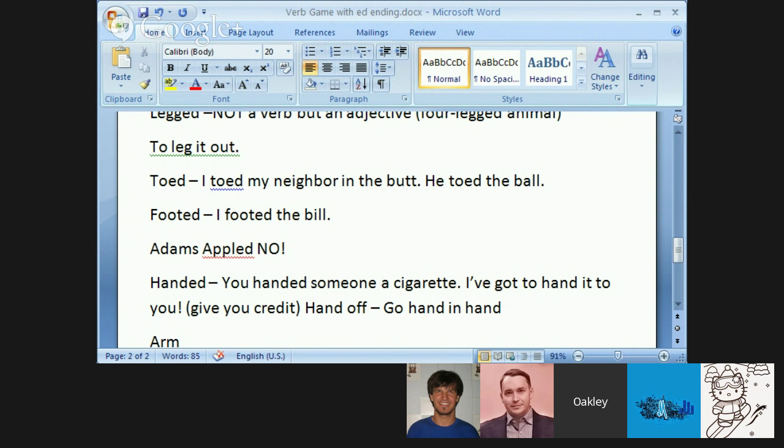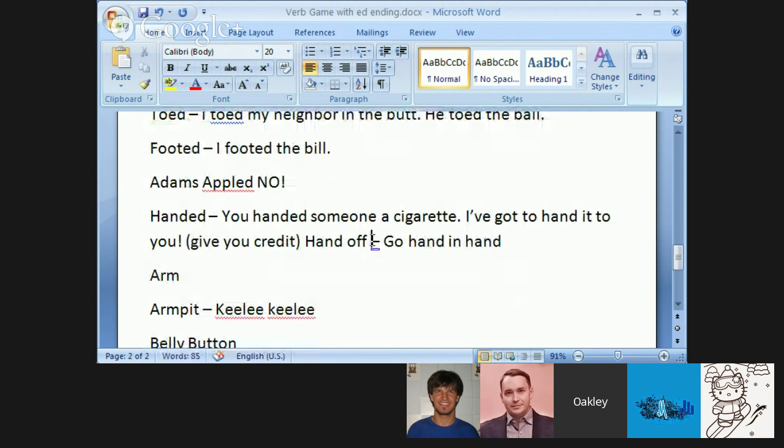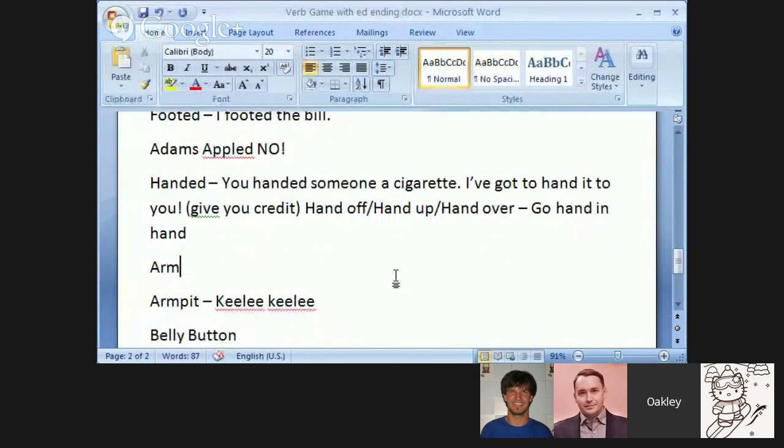There's actually a lot of metaphorical or idiomatic expressions with hand. Hand off, hand up, hand over. There's actually a lot here, the more I think about it. You give somebody a hand up, you help them. You hand over, you surrender something. You hand over the prisoner. You have the main word as a verb, and there's a bunch of phrasal verbs as well. Okay, let's keep this moving.